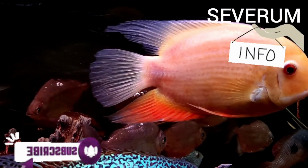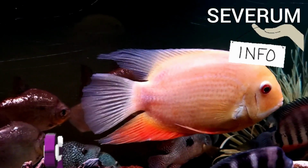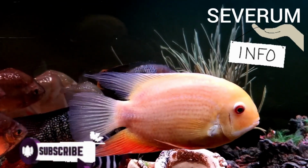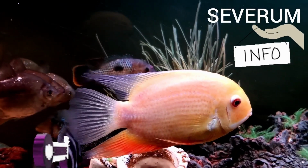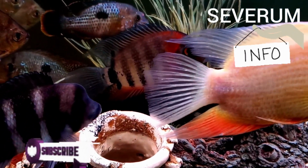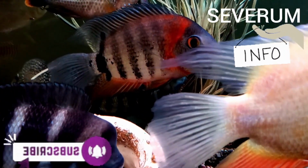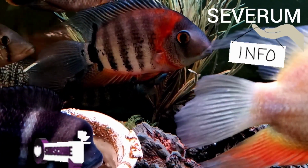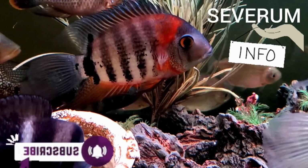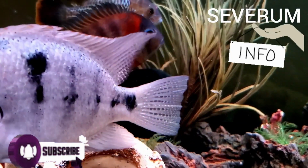I also feed them shrimp. A varied diet is always best for healthy fish, you know. I feed them strawberries, blueberries, lots of berries. They like eating fruits. I feed them cucumbers, some zucchini, some garlic, some flakes, some pellets, some worms, some shrimp, some bananas. They're not picky eaters. That's why it makes them a very good beginner fish. They're hardy. They get large. They get up to like 10 inches, so they're not any small fish.